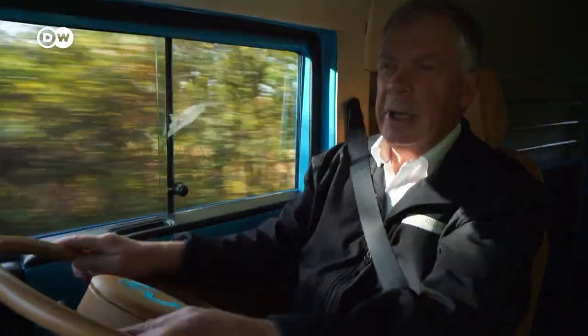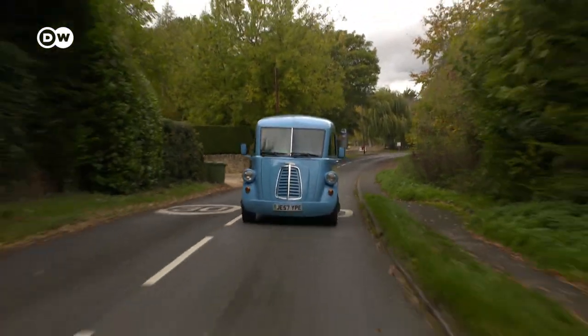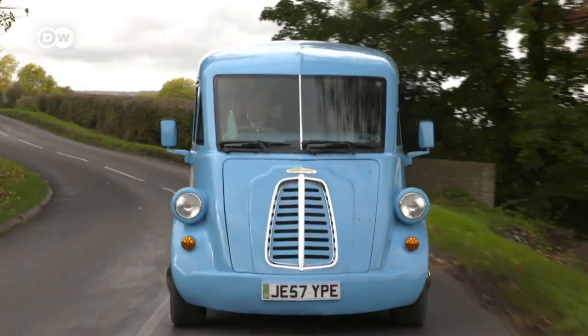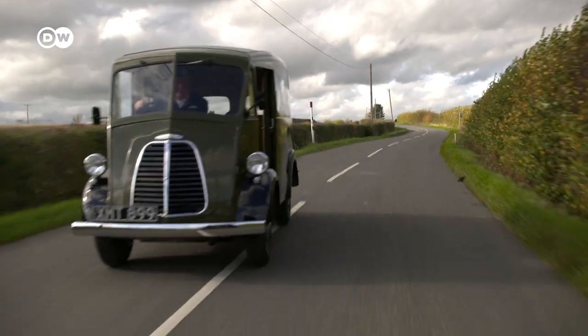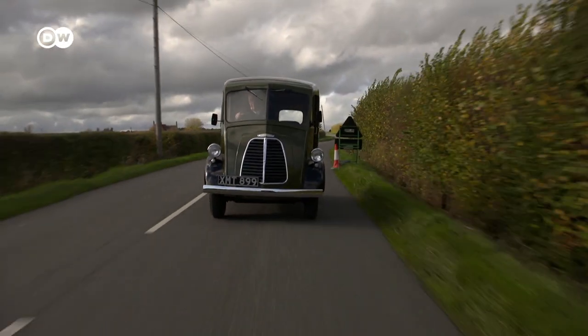It just makes everybody happy. It just brings happiness back to the van market. The Morris always was an iconic style, and we have very much continued that style.